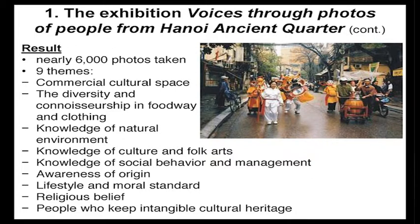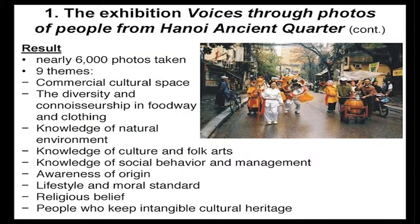And also about the knowledge of social behavior and management, they talk about how they manage life in a very narrow space, and how people share public space for daily life and also for trade activities. They also talk about the awareness of origin, because not everyone is originally a Hanoian.